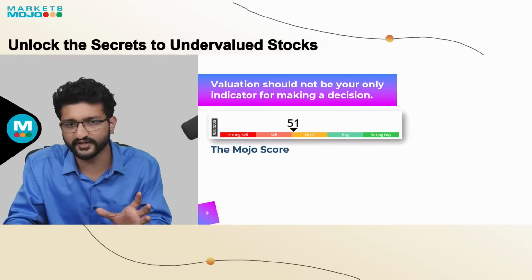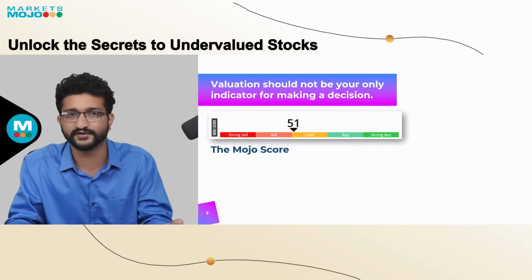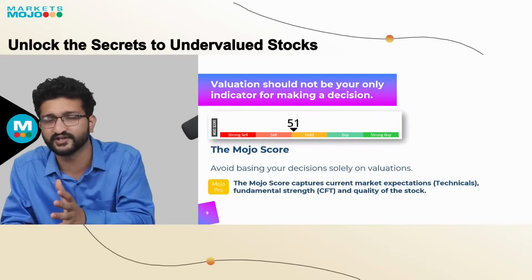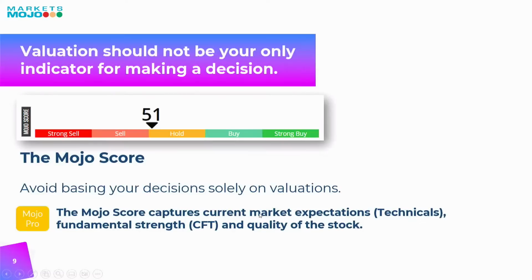It's quite difficult to say that a stock is expensive and it won't go upwards. Instead, you should also look at the Mojo score before going with your final decision. Because the Mojo score looks at 3 other things along with valuation. It looks at the current market expectations. Remember, I showed you that first formula, the intrinsic value, where I added the market expectation. The score looks at technicals. It understands the price movement, the demand of the stock in the market. Fundamental strength by CFT and also the quality of the stock.